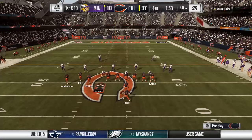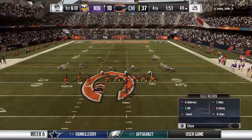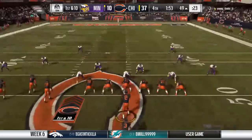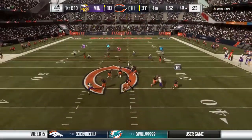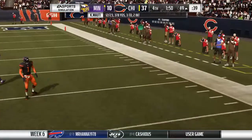All right, now, lucky 56. Detroit! Detroit! That one looks like he'll throw here. And he rifles one incomplete.